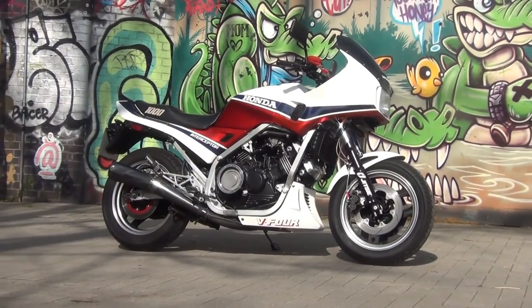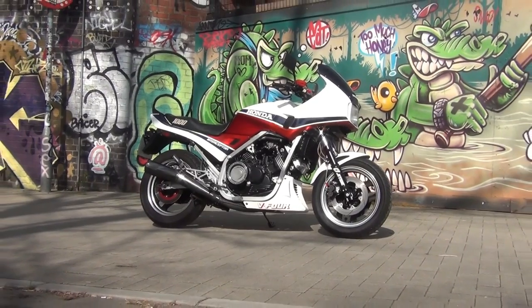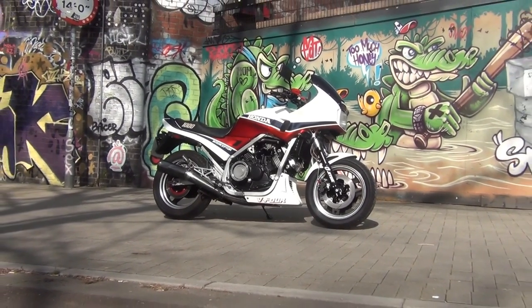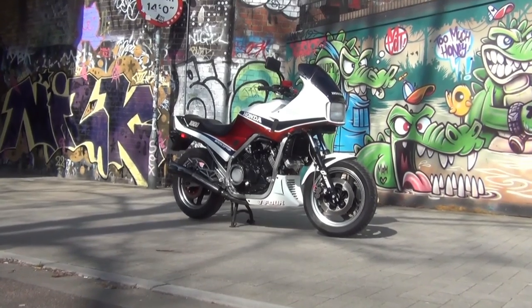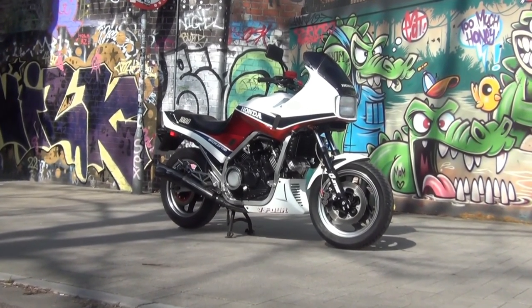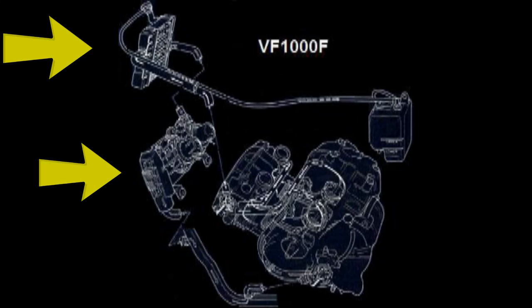The VF1000 Interceptor is a quirky motorcycle for many reasons. Against the trend of its time, it sports a V4 motor which is cooled by liquid, not by air. The frame is not only used to cradle the engine, but also to be a passage for coolant which circulates through it. To provide that cooling, the VF1000 has two radiators, where one of them is tucked away behind the front fairing cowl.